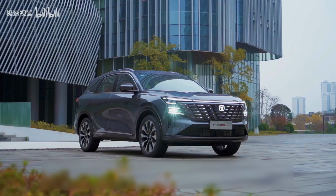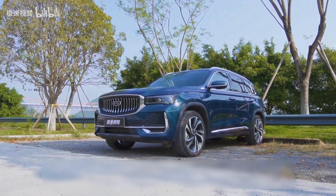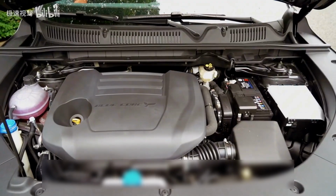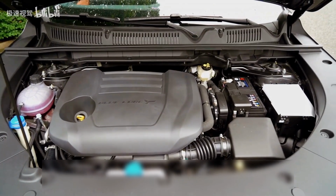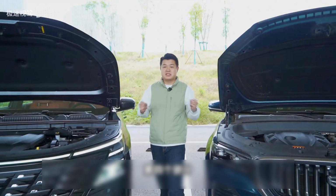We'll summarize the key differences in the interior materials and technology. This segment will help you make an informed decision based on your personal preferences. We encourage you to visit the dealerships and experience the interiors for yourself.